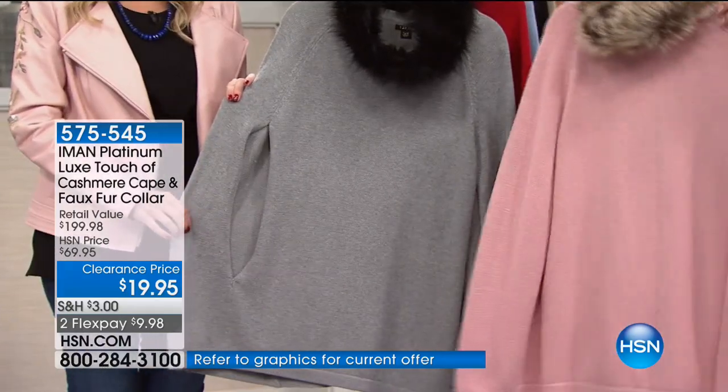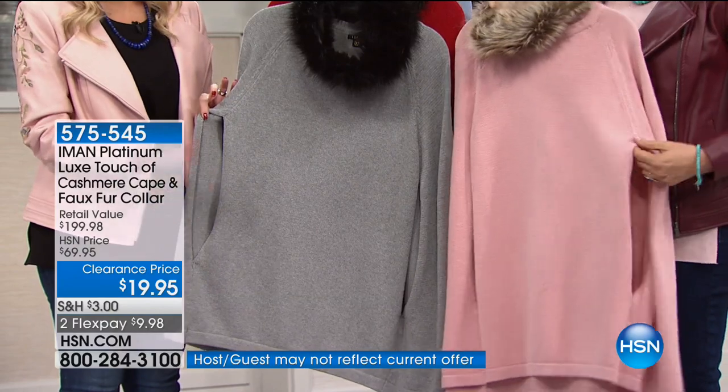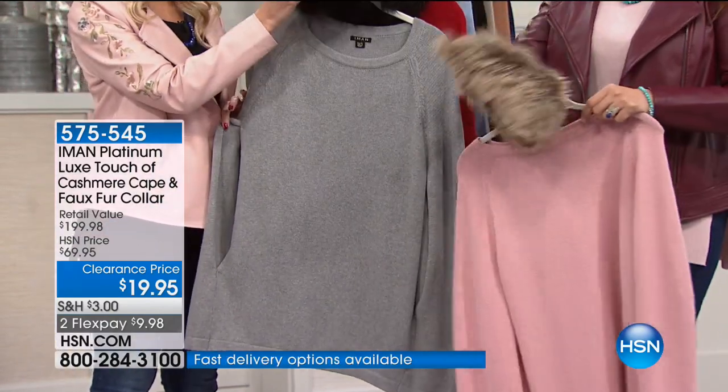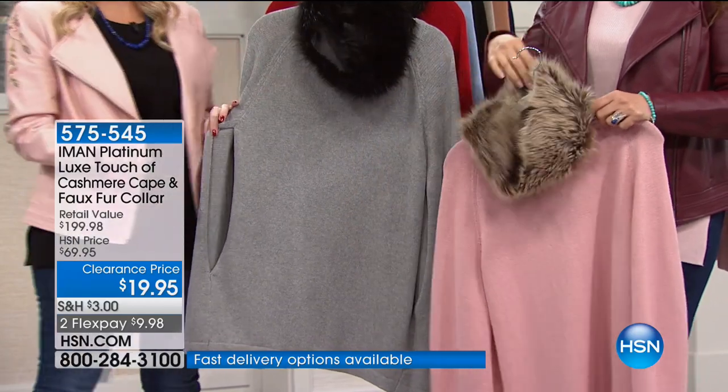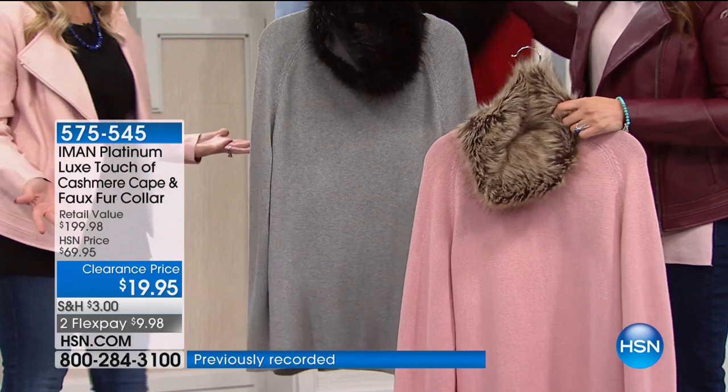I was able to wear this on the list with Colleen Lopez, and I couldn't get over how I could throw this on over anything and then change the style with the removable faux fur collar. Just like so. You're getting multiple different ways and looks. Every time you wear a different color top underneath, it's a completely different outfit.